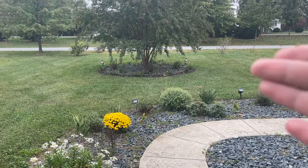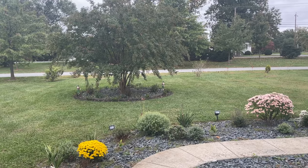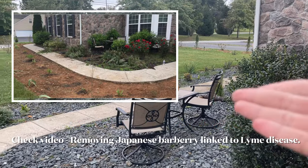And the circle that we did, that beautiful layout on the outside, I'm going to show you that now. We have some of the boxwoods and sage plants, salvia. And in here, we had removed all the different Japanese barberry.